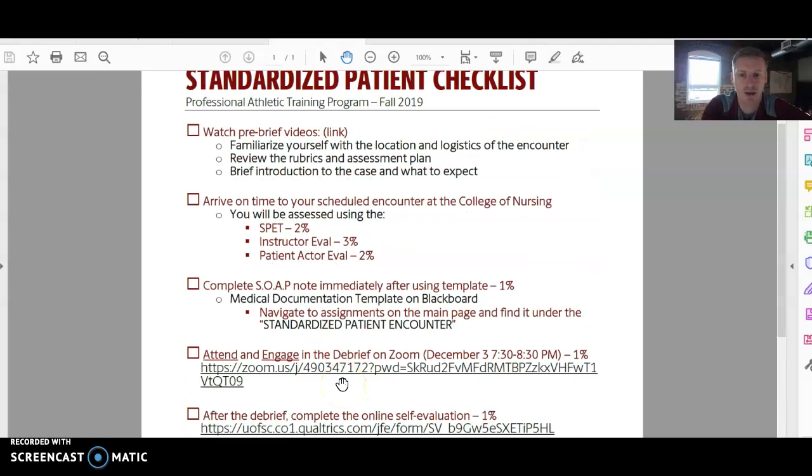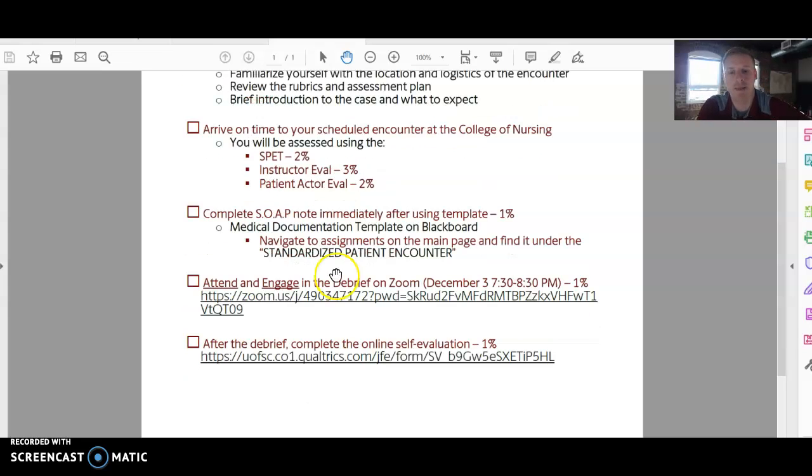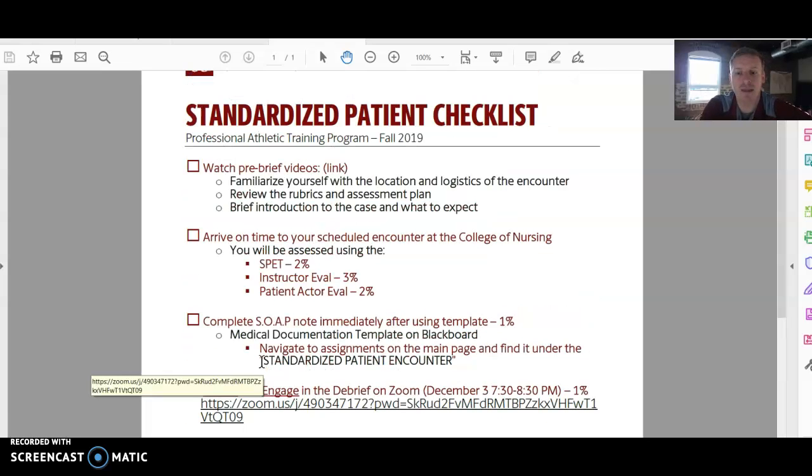Just to review again, these 3 tools I will upload to you on Blackboard. The SOAP note you will upload yourself, that's the one thing that you'll actually submit on Blackboard. And then these 2 things I will grade. One, I will check off to make sure you've attended and engaged, and the debrief auto submits through Qualtrics survey. So the only thing that you actually have to submit on Blackboard is your SOAP note.